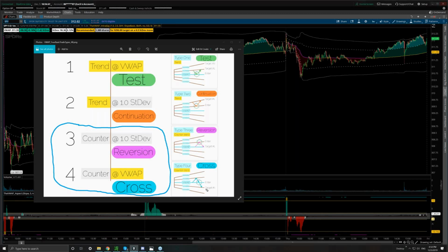What I've found is that type 4 trades are obviously better grouped in the counter trend phase because, let's be frank, it's certainly not necessarily the start of a new trend. It's simply an oscillation or cross through a VWAP that has held us at support for some time. So yeah, type 3 and type 4 trades are our bread and butter during a counter trend environment.